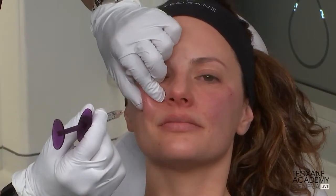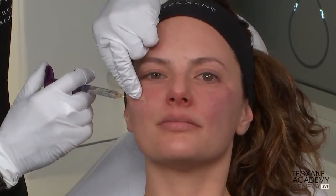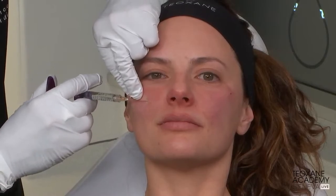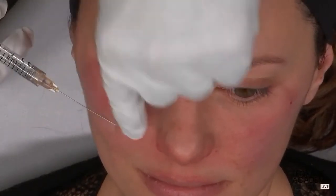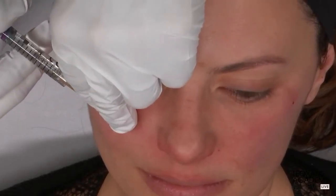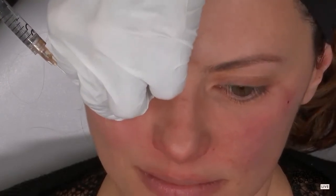There's no point in treating the nasolabial fold indirectly, and it's the same concept. I treat the most delicate part, like the deep piriform space, and again, it's a bridging technique. Which product do you use? Here, I went back to RHA4, and I go across.